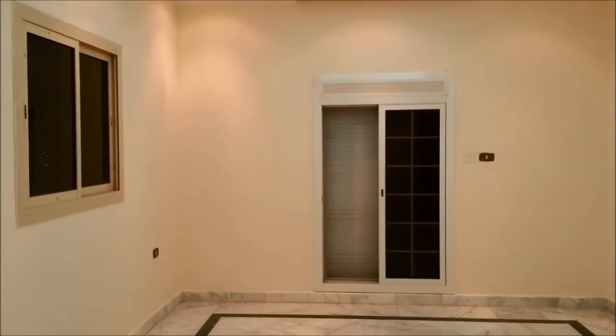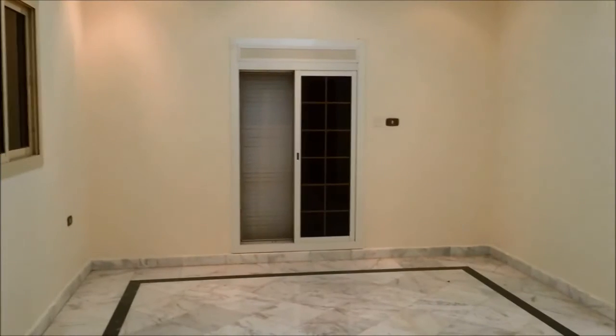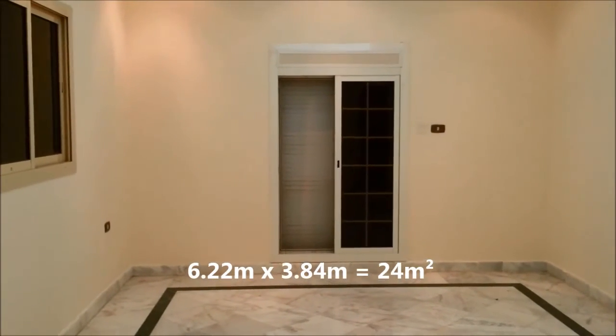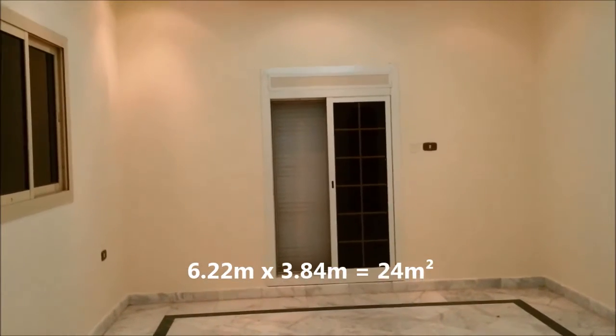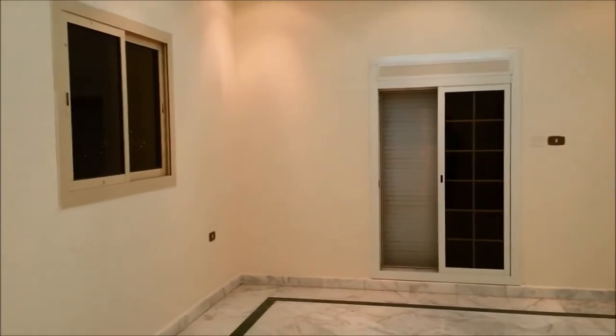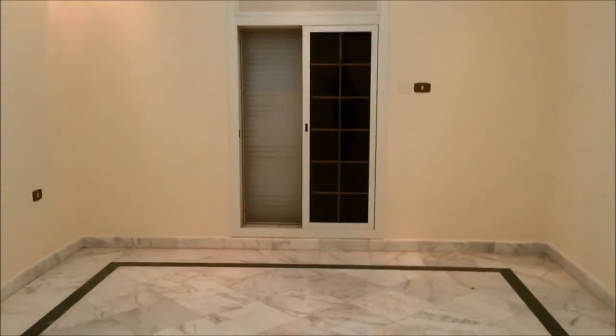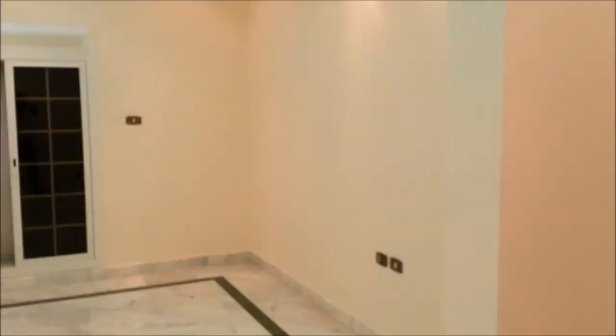Anyway, this is going to be a superb master bedroom, having a length of 6.22 meter and a width of 3.84 meter, which gives you 23.95, that is 24 square meter itself. So it is going to be a very good room with a wide window on this side and a full length window on that side. So this is going to be a superb room. So that's all about this apartment, this particular roof duplex villa.